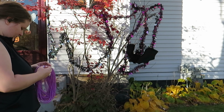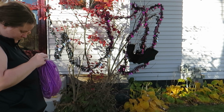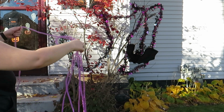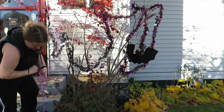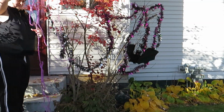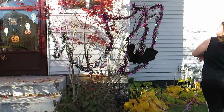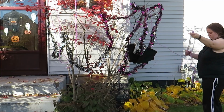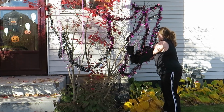But as you can see here, I hung up a little bat in our tree, and I was fighting with the purple rope stuff in my hand for quite a while, trying to just untie it because it was very tightly tied together. But I did this side first as I just wanted to do the smaller of the two areas and get it done. Being short did not come in handy here for me at all, as I was trying to throw my decoration up higher.